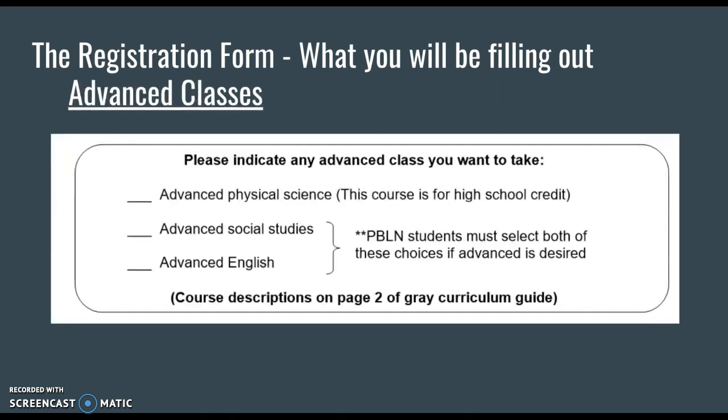The other part of the back page is the opportunity to sign up for advanced classes. The 3 options are advanced physical science, advanced social studies, and advanced English. In the next coming slides, these courses will be described in greater detail.